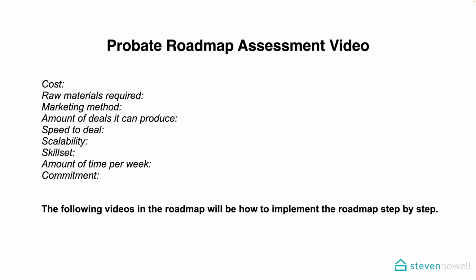The cost. The cost on this marketing method is going to be roughly $0 to $1,000 per month. And that's one of the reasons I love this marketing method. It produces powerful results, as you saw in the last video. As I shared with you, this has been one of my top lead sources, and I've done probably more probate deals over my 10 to 12 year career in real estate at the time of this recording, more than any other type of lead source. And it's just been very reliable.